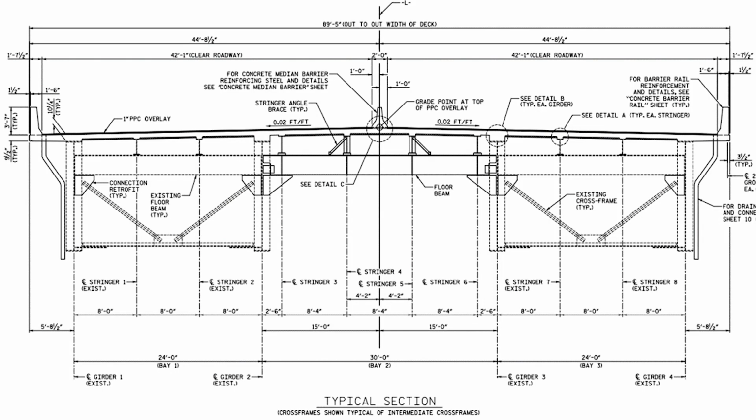This is the typical section that we ended up with. So again, we went from 2 separate fracture critical bridges to, we added floor beams in between the 2 bridges, new stringers, completely new deck, completely replacing the deck, adding shear studs on the top flange to make it fully composite, and then we strengthened the girders at the piers on the bottom flange as well. So when you combine all that, major rehabilitation and strengthening of the bridge.